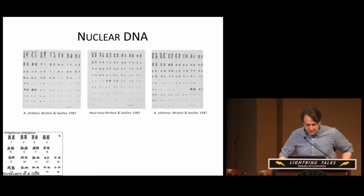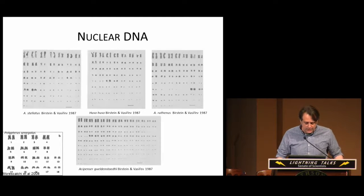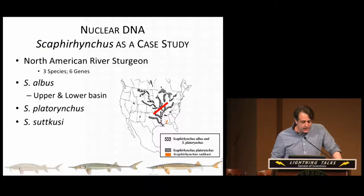To look at it from a morphological perspective inside the DNA, in the bottom left is a karyotype of Polypterus, a normal diploid fish, and then there are three different tetraploids shown there, the karyotypes of the nuclear DNA, the octoploid, and then the 12 or 16 ploid. So really we're dealing with a lot of DNA that we have to get at.